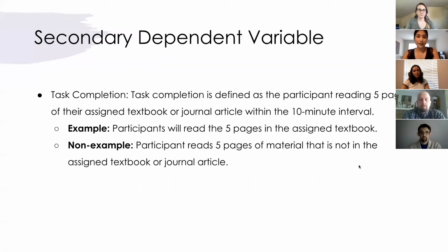The other secondary dependent variable, task completion, is defined as the participant reading 5 pages of their assigned textbook or journal article within the 10-minute interval. The example for this would be the participant reading 5 pages in the assigned textbook. A non-example is the participant reading 5 pages of material not related to the course.